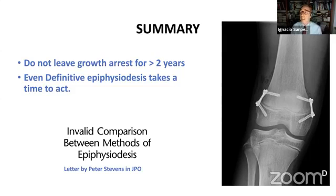And I certainly would recommend reading the letter of Peter Stevens about the invalid comparison between methods of epiphysiodesis, in reply to the work of Gametry, because I think there are a number of important explanations that help to understand what we're doing and how we should do it. And that's all about leg length discrepancy.